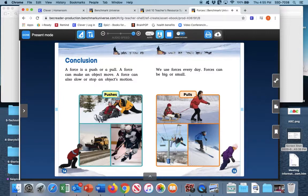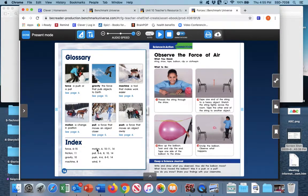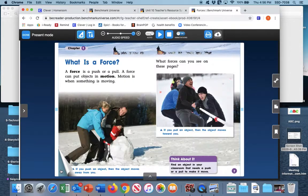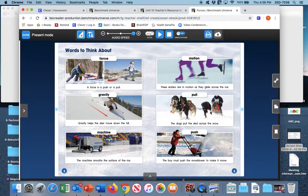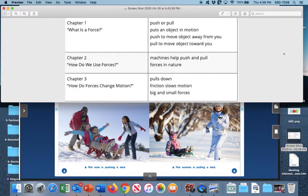Pushes. Pulls. So these are more examples of pushes and pulls. Okay? So we're going to be heading back towards the beginning and discussing pushing and pulling on pages 4 and 5. But before we do that, we're going to take a look here at the breakdown.